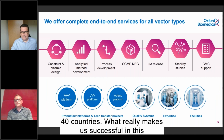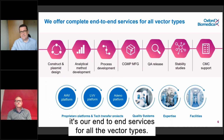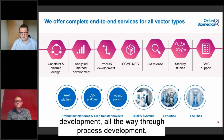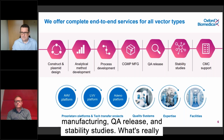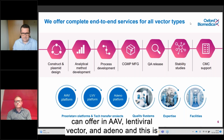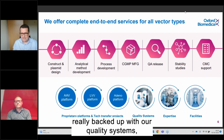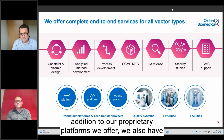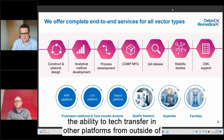What really makes us successful in this is our end-to-end services for all the vector types, everywhere from construct and plasmid design, analytical development, all the way through process development, manufacturing, QA release, and stability studies. What's really underpinning this is our proprietary platforms that we can offer in AAV, lentiviral vector, and adeno. This is really backed up with our quality systems, expertise, and our state-of-the-art facilities. And in addition to our proprietary platforms, we also have the ability to tech transfer in other platforms from outside of the organization.